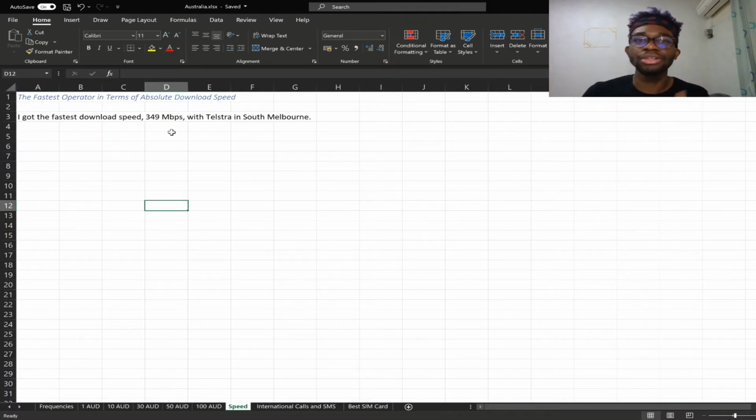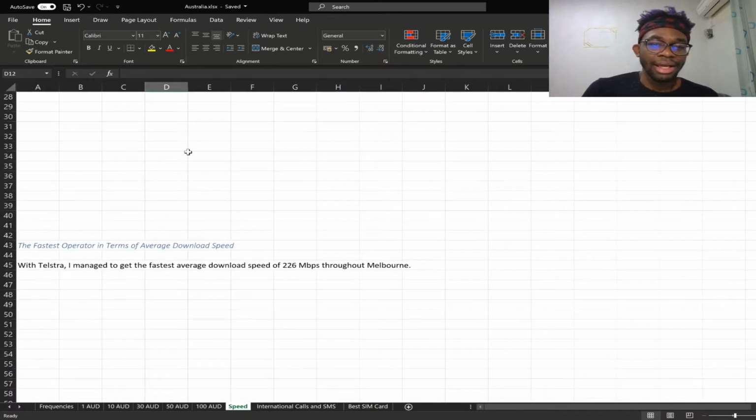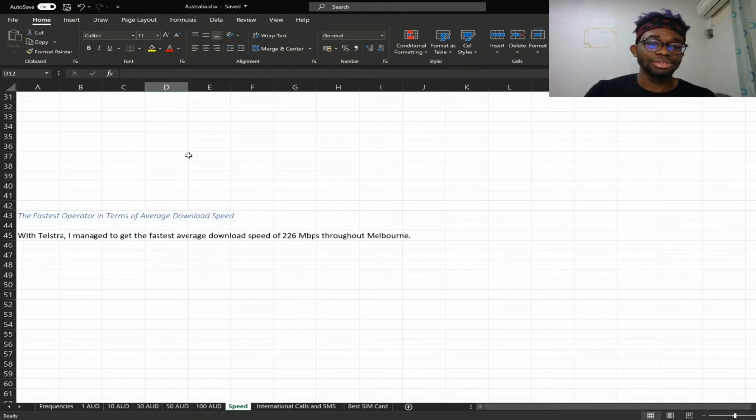But what if we look at the average? Well, as I said, I did 4 to 5 speed tests with all of them. And with Telstra, I managed to get an average download speed of 226. Would it be higher or lower if I did more tests? Probably, yes, but I also had the data allowance and validity that I had to keep in mind. But even still, an average download speed of more than 200 is excellent. That's more than most operators around the world. So very well done, Telstra.